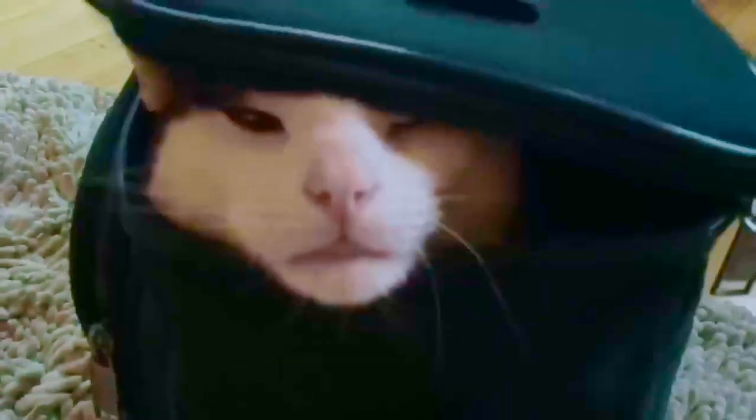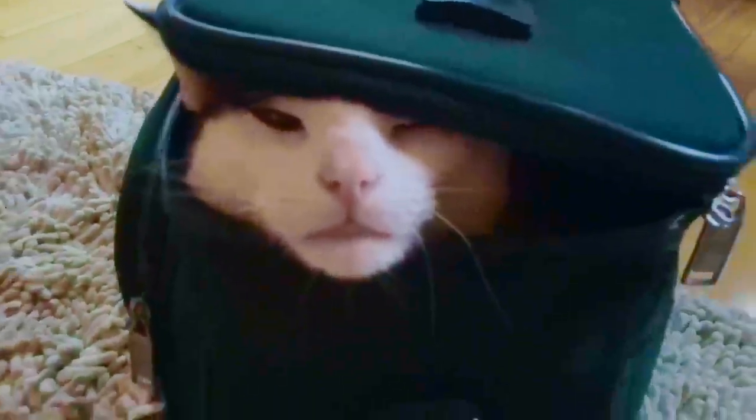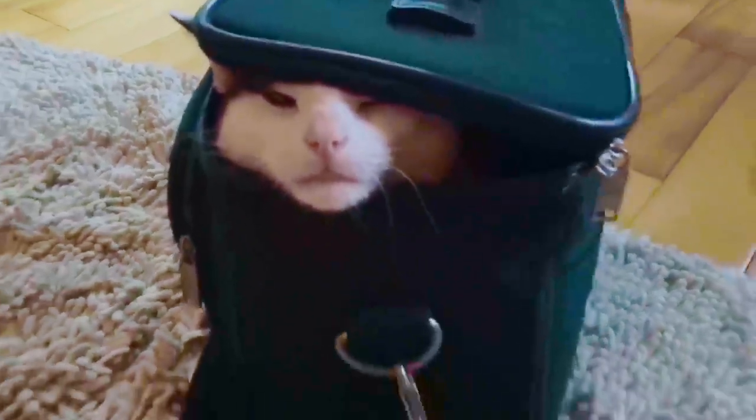Well, it's time to head down the mountain. Let's go back home, Puppy, and see what Kitty's doing. Silly kitty. She fell asleep in one of my bags.